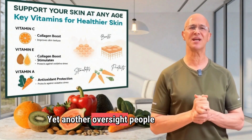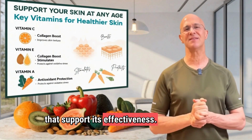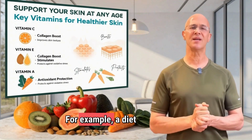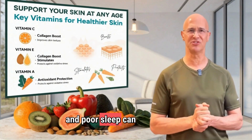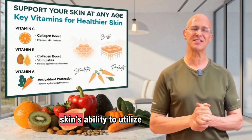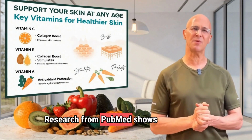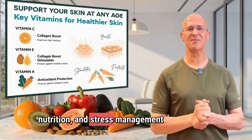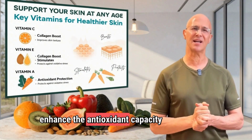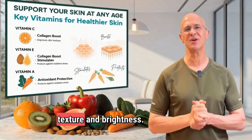Yet another oversight people make is not pairing vitamin C with habits that support its effectiveness. For example, a diet low in fresh vegetables or fruits, chronic stress, and poor sleep can all interfere with the skin's ability to utilize this vitamin efficiently. Research from PubMed shows that adequate hydration, balanced nutrition, and stress management enhance the antioxidant capacity of vitamin C, helping the skin maintain its texture and brightness.